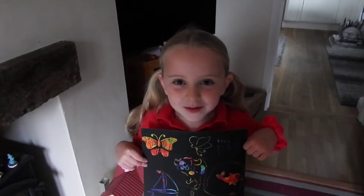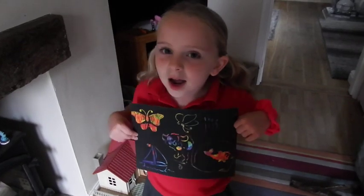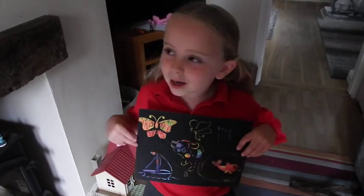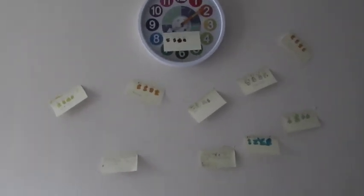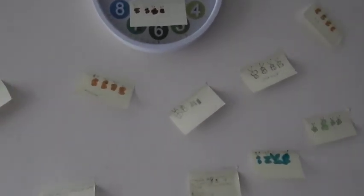Hi, butterfly fans. When I got back from my walk, I did draw some butterflies, and the first one on our list is an orange tip. It's right up there. So when we got back from our walk, where we saw 10 species of butterfly, Thea decided that she would draw all of the butterflies that she saw and put them on the wall in relevance to where we saw them.